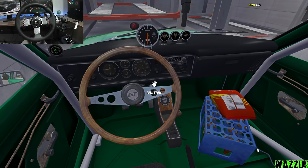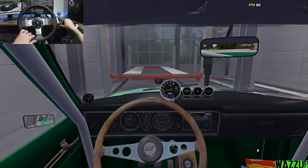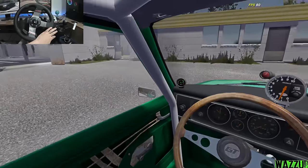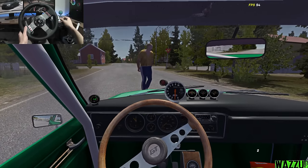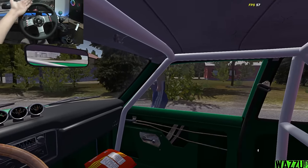It didn't do the usual start, you know. I don't know what I'm doing. Okay, handbrake off, buckle up, and let's get the hell out of here. Gotta be really careful. Okay, let's look back. I don't know if I should buy something from Timo or not, because we are here already. Oh, this guy is crossing the road. Come on, man, you can pass. What the hell is he doing? Go, man. Why are you getting closer to my car?